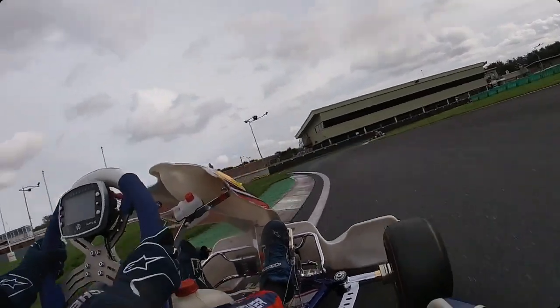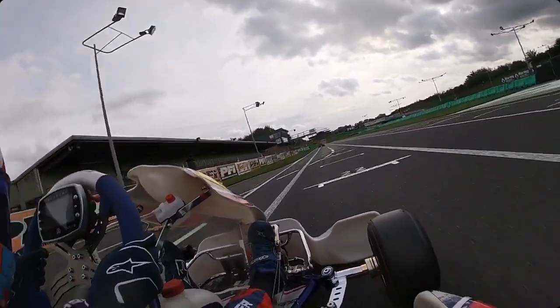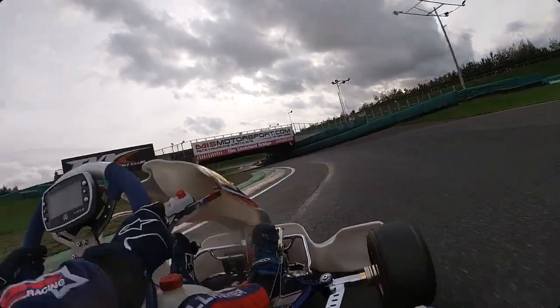Is the racing line, guys. This is one of the most important parts, because if you mess the racing line up on the last corner before the straight, it's just going to mess up your whole speed down the straight, causing you to be overtaken and all of that stuff.